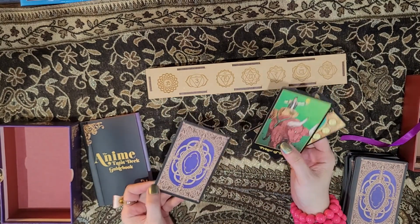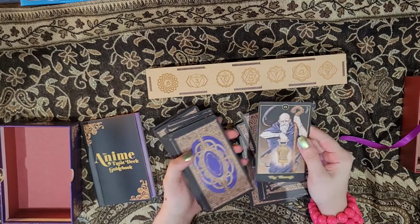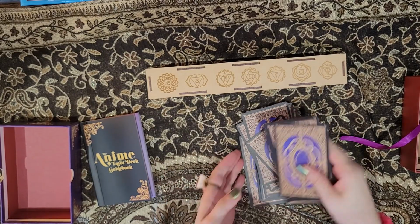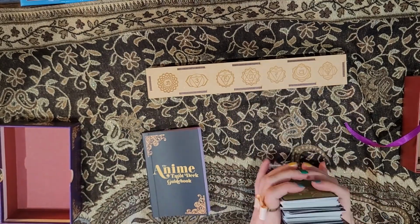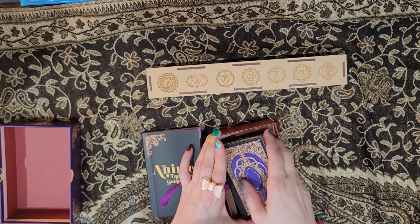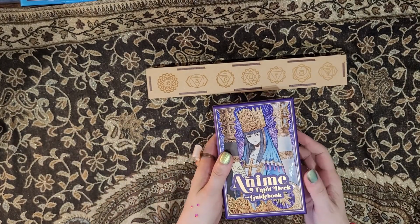I like these cards a lot, actually. The back is pretty cool. They feel really soft. I like the graphic illustrations on them. The book seems fairly easy to read. The box is nice. And yeah, I think I will enjoy reading with these anime cards.